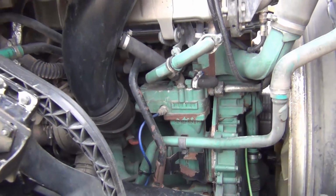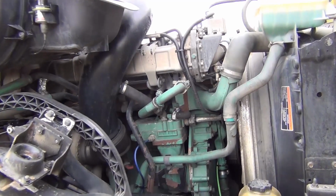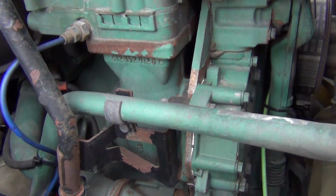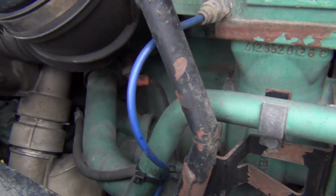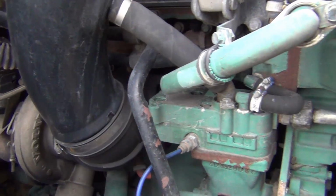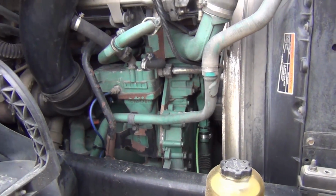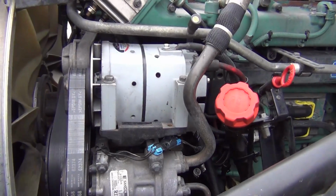I'm here on the passenger side, looking at this 465 horsepower Volvo engine. And we can get up nice and close, and you'll see no leaks here. And checking over it, it's proving to be a really healthy truck. Let me show you around the driver's side next. There's the driver's side.